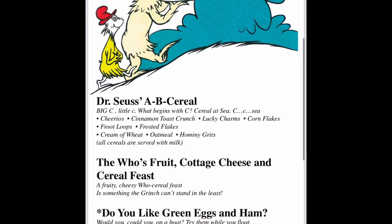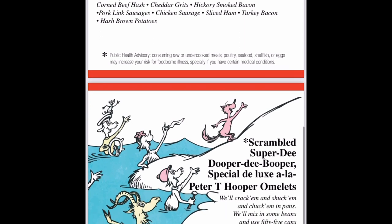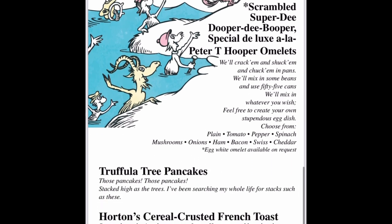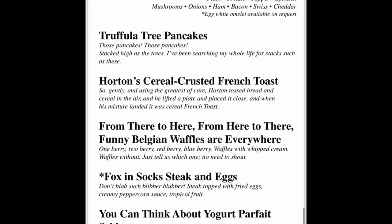Do you like green eggs and ham breakfast? They have another one that says, tell the Cat in the Hat you want your eggs like that. So that's just ordering a standard breakfast that comes with corned beef hash, grits, bacon, pork sausage, or your options of those things. Then they have the Scrambled Super Duper Booper, whatever that is. Pancakes, French toast, so just a bunch of different things here. You get fox and sock steak and eggs. So it seems like a lot of it is from the Sea Day brunch menu, but just with a different name.